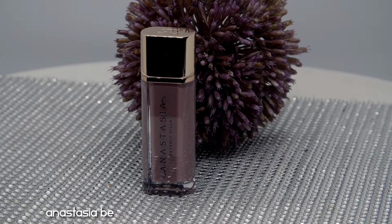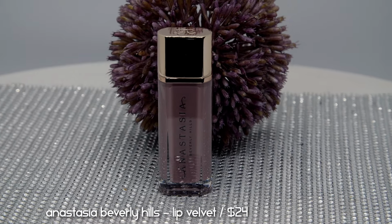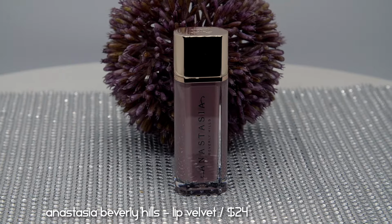So this is the Lip Velvet by Anastasia Beverly Hills, and this retails for $24. You guys may know how much I love a formula like this. I really do love these moussey, sort of velvety matte lip creams. They have recently released 4 new shades to the lineup. Out of their old lineup, I had 2 shades, and I've been wearing these constantly.